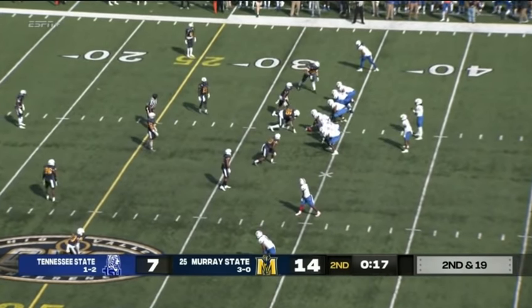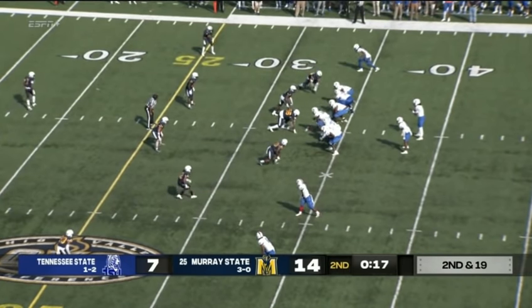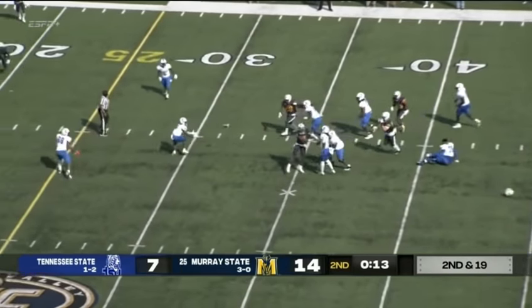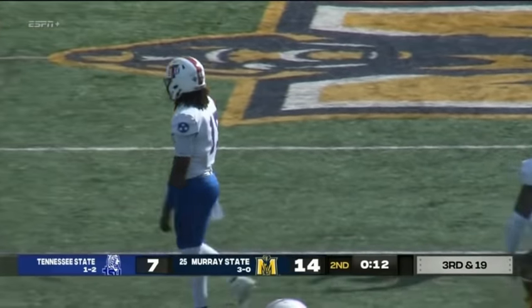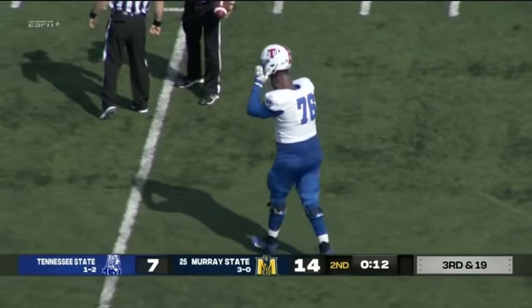From the top hash mark, Tennessee State to go twins left, single wide out to the right. Green ready for it. Needs to come out with something big here. In the pocket. Looks, throws the screen at the feet of his intended receiver, and it falls incomplete. That was Seabree Curtis out of the backfield. And for Tennessee State, third down, 12 seconds to go.